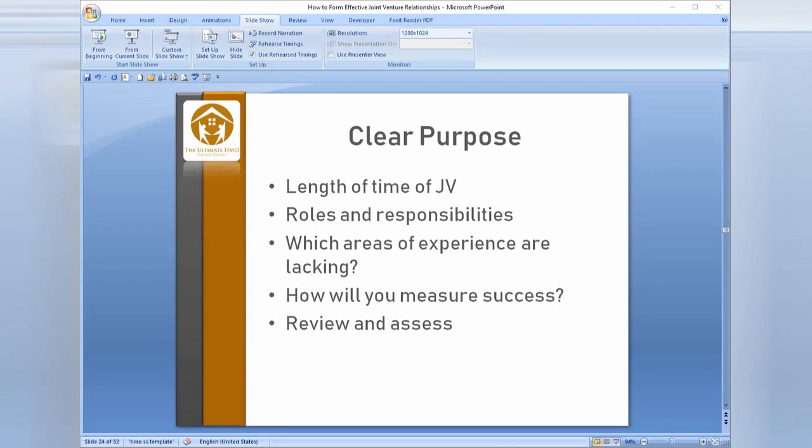Because it might be that one of the things you're lacking as a partnership is money. You might both be very committed to developing a property portfolio, but neither of you has any money. Well, that's okay. It just means that one of you or both of you are going to have to be finding the money. And actually, sometimes doing it with somebody else, there's a real sense of camaraderie when you're both facing the same challenge or the same issue.